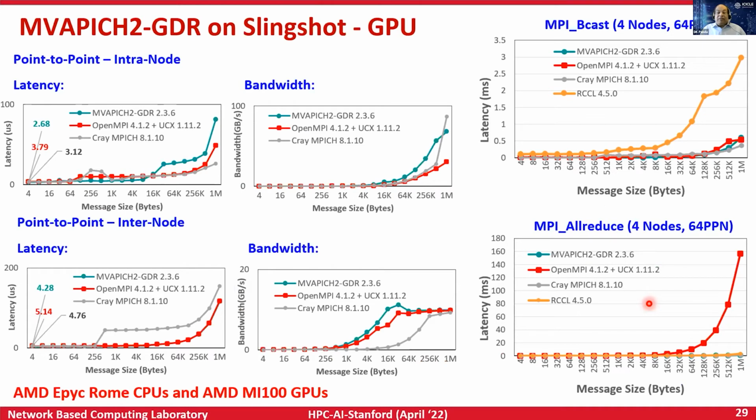Now, these are the very latest numbers. Now you can think of that Slingshot 10 I indicated earlier. Now Slingshot 10 with AMD GPUs, we also get very good performance. So this is again the MVAPICH2-GDR 2.3.6, which is publicly available. So if you have this kind of system access, you should be able to reproduce the same numbers.